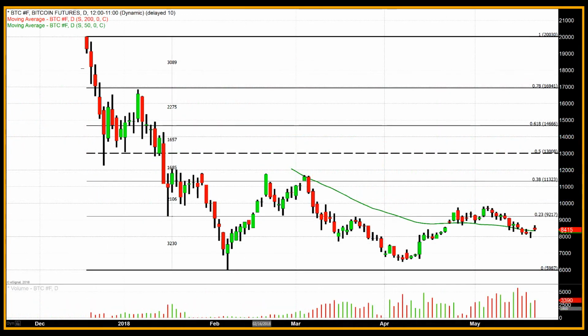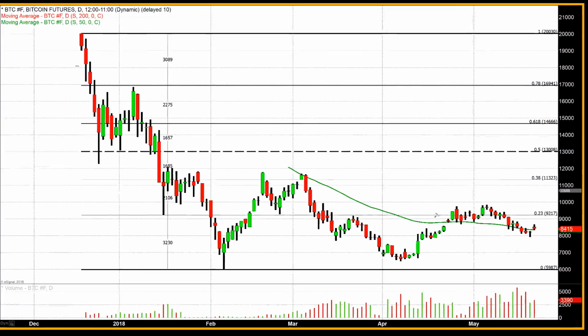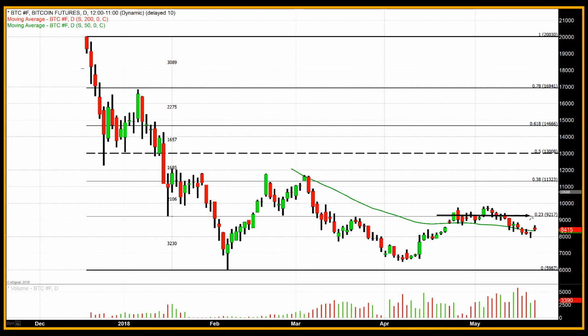And traders, lastly, I do want to take a look at Bitcoin futures, this being the CME 5 Bitcoin contract, which closed up $185 higher today, a 2.25% gain at $84.15. What is interesting is the fact that it did gap and close above its 50-day moving average, giving Bitcoin bulls the first indication that the correction that has been in play ever since reaching just about 10,000 is over. However, before we can truly say that Bitcoin has returned into a bullish mode, it has to overcome a current level of resistance at 92.17, as well as this recent top, which comes in at about 97,100.